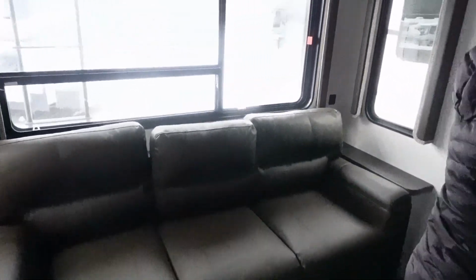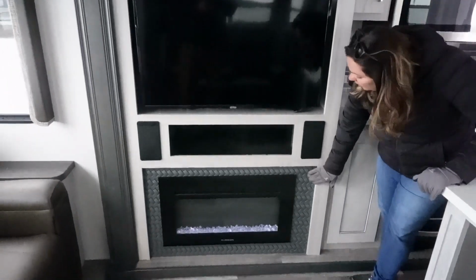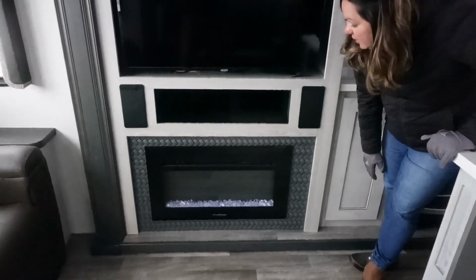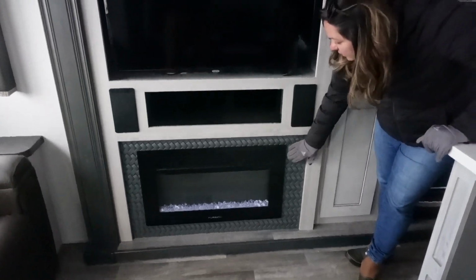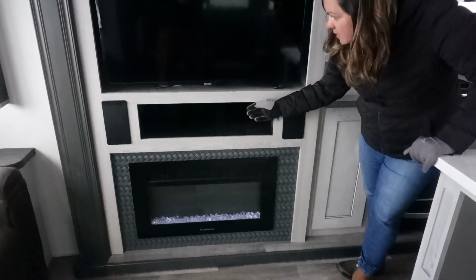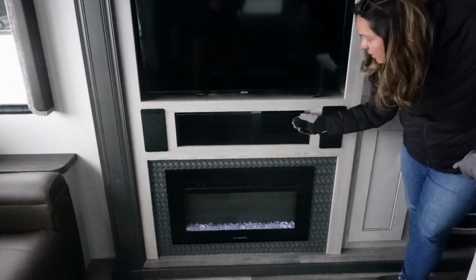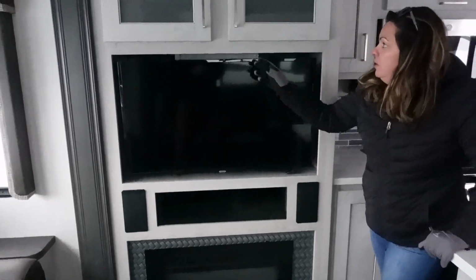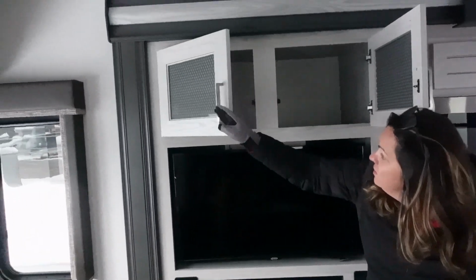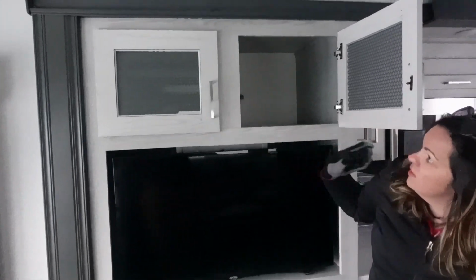Swing around and do the TV entertainment center. I really like the way that they did this fireplace surrounding. I like what they did on the decor. And then obviously you have some type of infotainment area. TV, storage, nice size storage. Wish this wasn't in there, but not a big deal, it's still good sized.